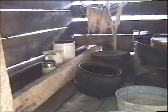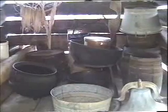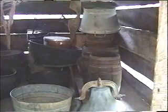A spring house provided a place to keep perishable foods cool and protected from animals. Water from a spring was channeled through a spring house by means of a wooden or stone trough. Containers of eggs, milk, and butter were kept cool by the flowing water.